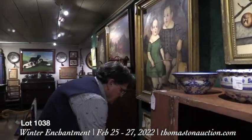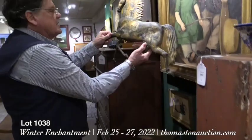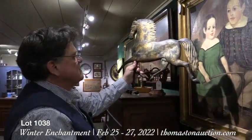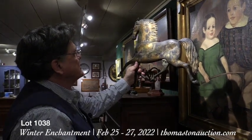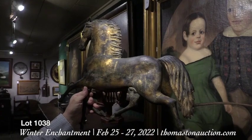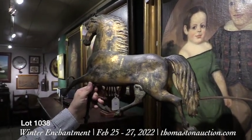This came in on free appraisal day. Look at this guy. This is what the title of this is, a Black Hawk. It was one of the most famous racehorses and trotters, and he is in original gilding and beautiful patina from being outside for 100 or 200 years.